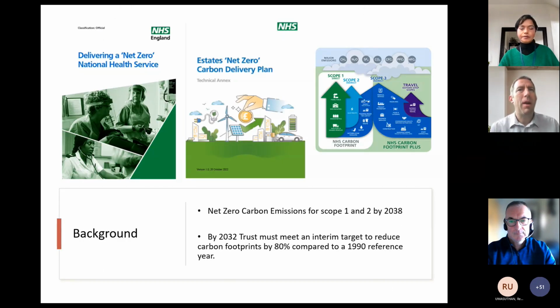In terms of a bit of background for people that don't know, there are several different documents now out supporting this agenda. The net zero carbon emissions for scope 1 and 2 by 2038 for the West Yorkshire area. Again, that's different throughout the NHS, but the overall ambition for the NHS is scope 1 and 2 net zero by 2040. But I think the other thing to consider, and something that we looked at, was 2032. By 2032, trusts need to have an interim target of reducing carbon footprint by 80% from a 1990 reference year.